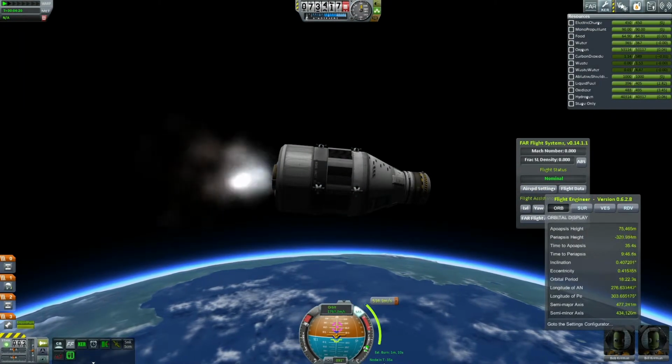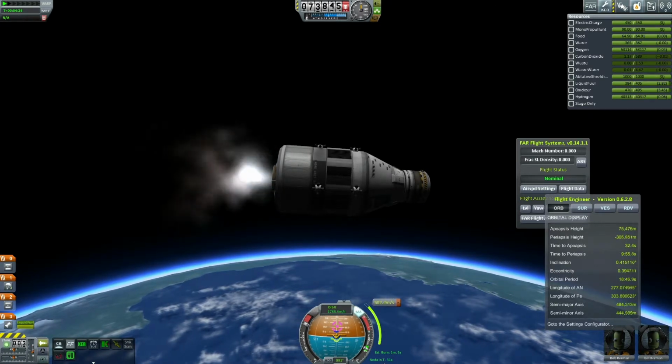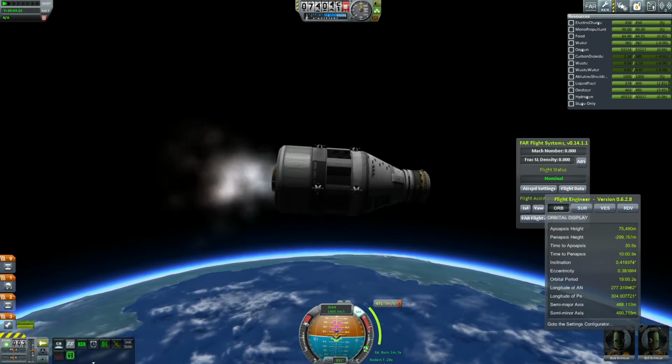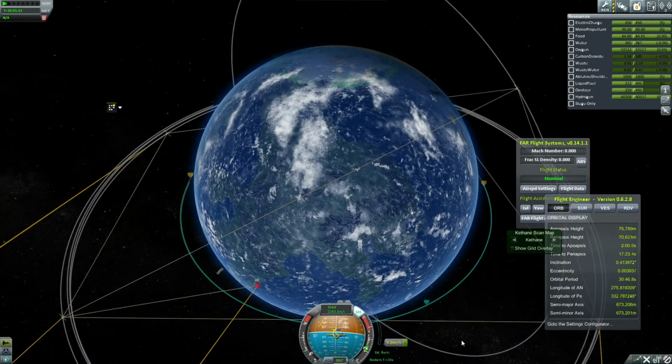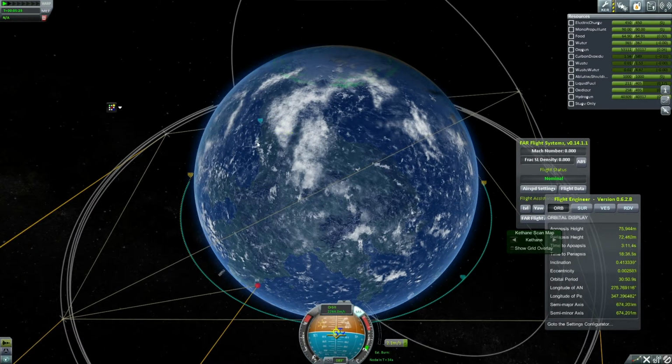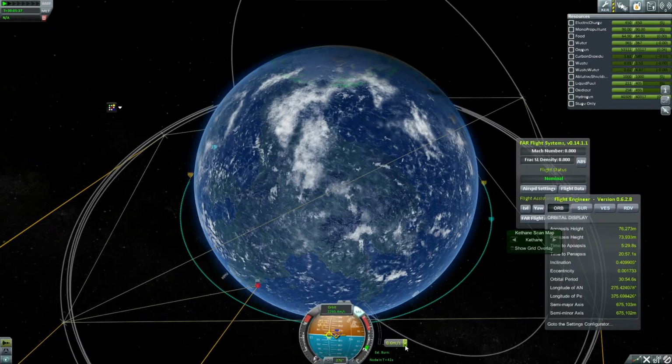They launch, they circularize, and this is my recreation of the Gemini rendezvous missions, and I'm also throwing in docking practice. That's that ugly looking docking port on the nose. I say ugly, I actually think it's kind of cool looking.